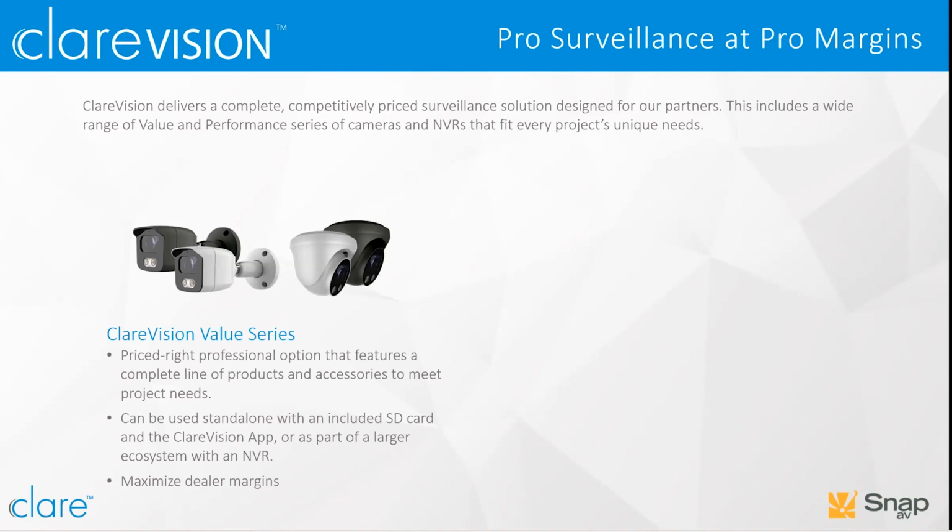It starts at around $115 retail. There's a 2 and 4 megapixel version. All of these value series cameras have SD cards built into them, so there's storage built in. So this is literally a mobile application, a camera on a PoE switch, add the camera and you're ready. There are no monthly fees. It's an install and go kind of product.